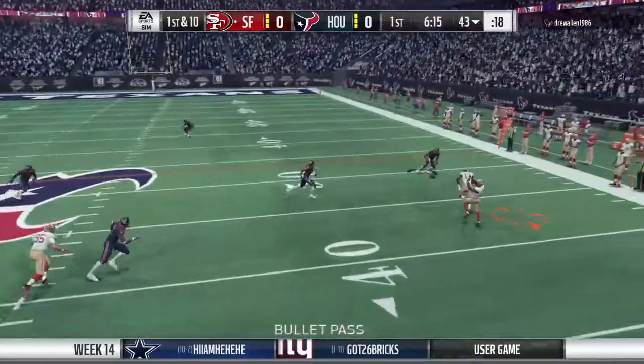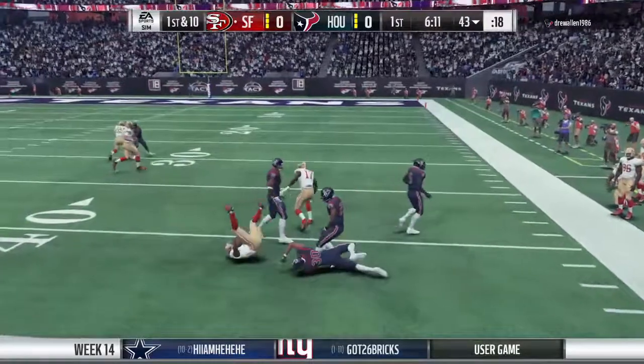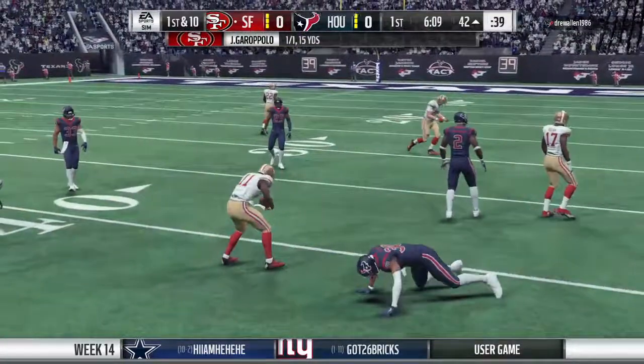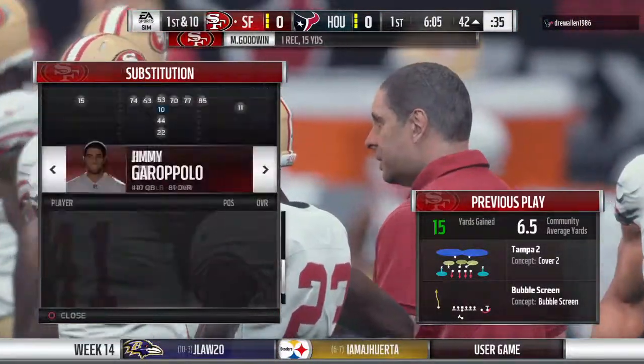Throwing on first is Garoppolo. He'll find Goodwin here on the right side. And taking it across midfield and inside the 45. And 15 yards there on the catch and run.